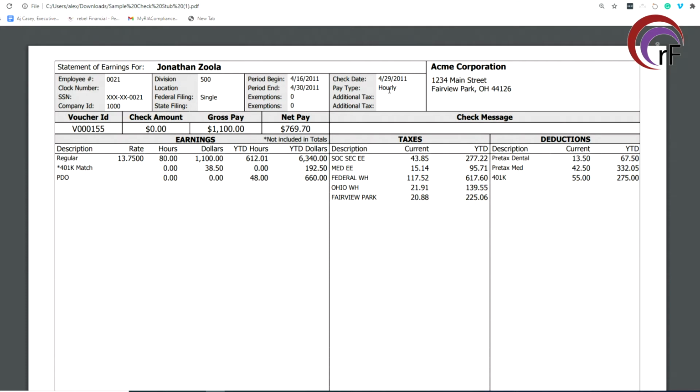So the first thing we're looking at here on the left under earnings, of course, is pretty straightforward, right? This person makes $13.75 an hour. Truly, they might just make $27,000 or $28,000 annually, and it could be broken into that. And then, of course, you're going to see your dollars and your year-to-date hours, and then your year-to-date dollars as well, okay?